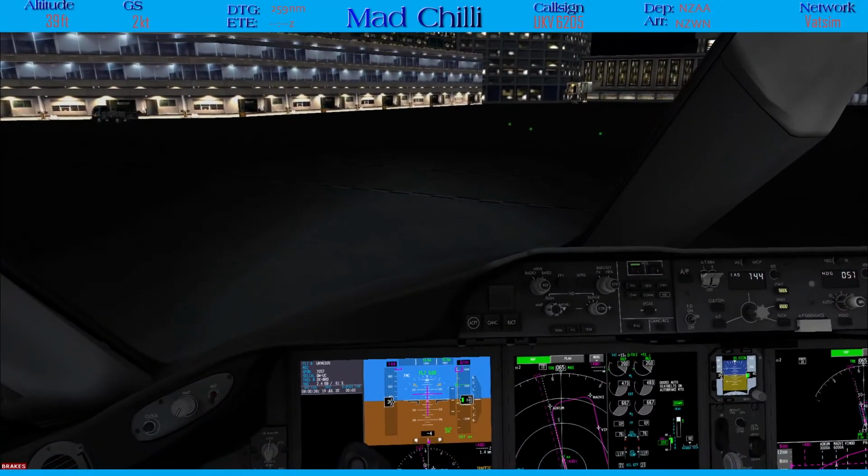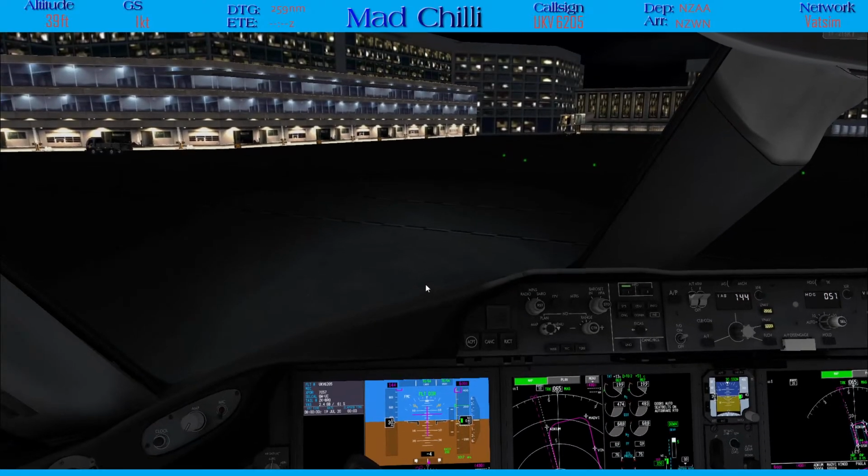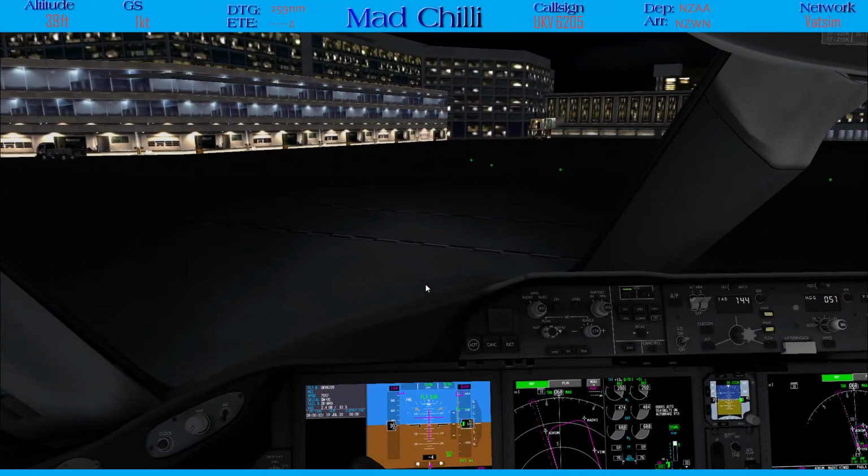Skyway 6205, continue taxi. Continue taxi, Skyway 6205.